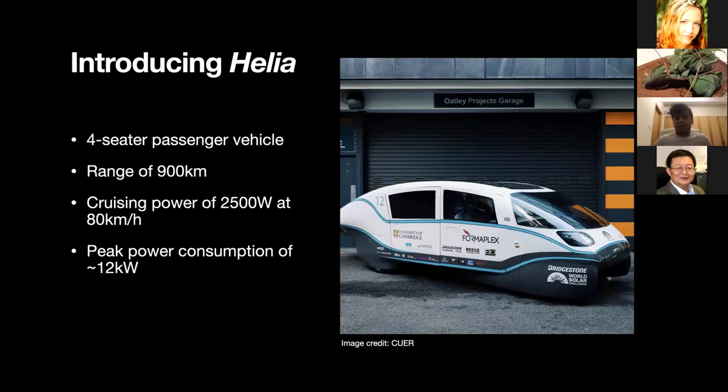To put that in perspective, that's the power that your average electric kettle would consume. And peak power consumption, going up hills and accelerating, would be around the ballpark of 12 kilowatts. So this is an incredibly low power, high efficiency vehicle.